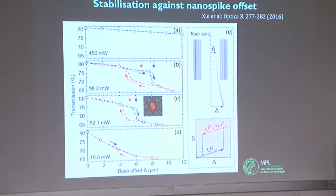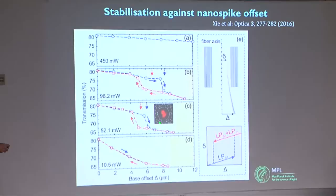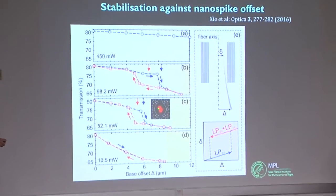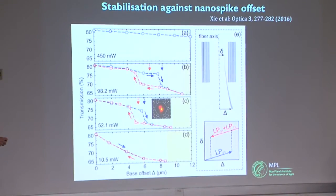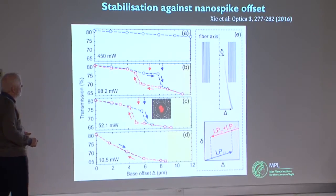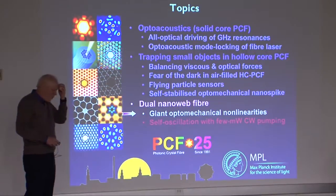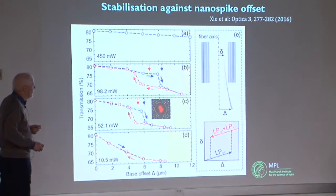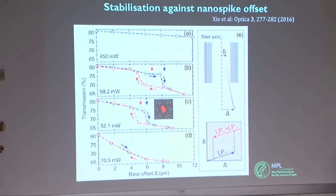And what's happening here, in fact, is that at this second state, we're exciting the second order mode in the core. So the spike becomes trapped in one of the lobes of this higher order mode, whereas on the first branch, it's trapped in the center, exciting the fundamental mode. So we are quite interested in this as a new way of launching light into hollow core fibers. Actually, I think it has lots and lots of applications.